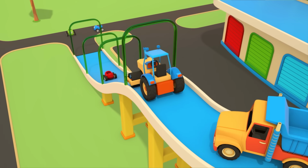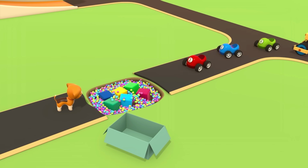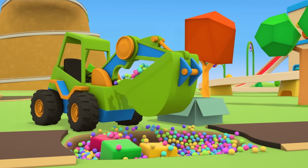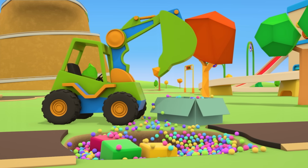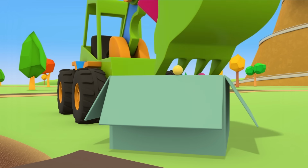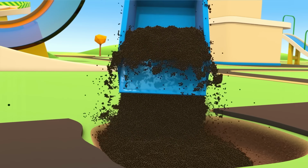The road roller, dumper truck, and excavator are going to work. First, they need to take the bricks and balls out of the hole. The excavator is carefully putting them into a box. There are lots and lots of balls and bricks. What's the dumper truck doing? It's pouring asphalt mix into the hole.